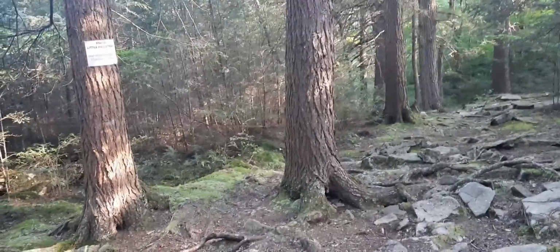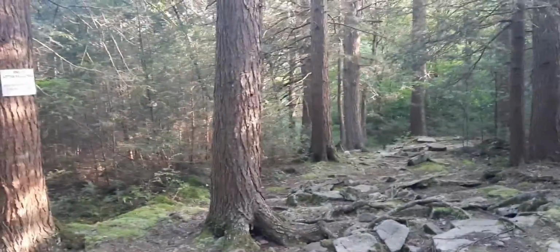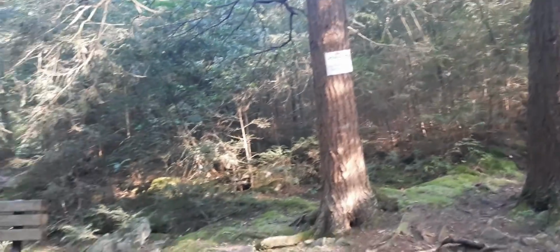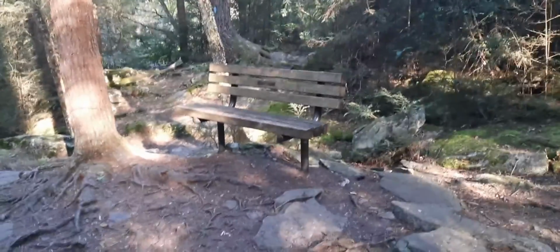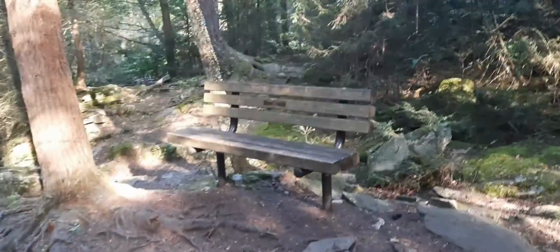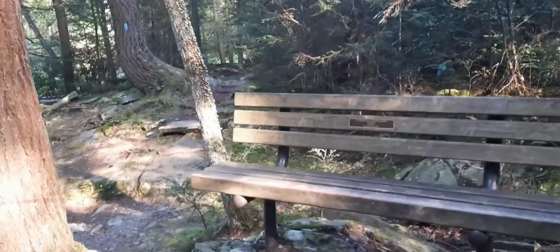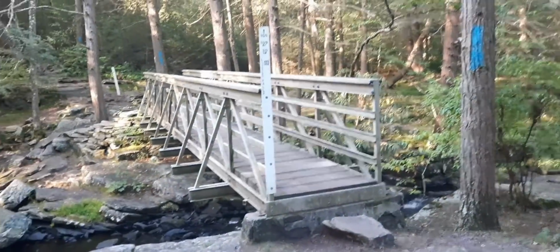So Little Falls is a loop trail. You can continue. There's a bevy of trails here at Promised Land, but the loop trail for Little Falls comes down on one side of the creek, goes back up the other. But they've got a nice little bench here to sit and relax. And I'll turn around and I'll show you the view from this bench. And you go across the bridge, across the stream, and you can go right back at the other side.